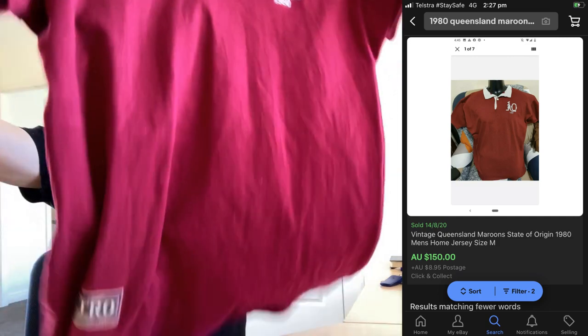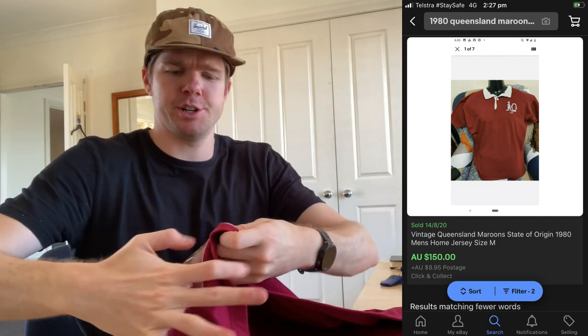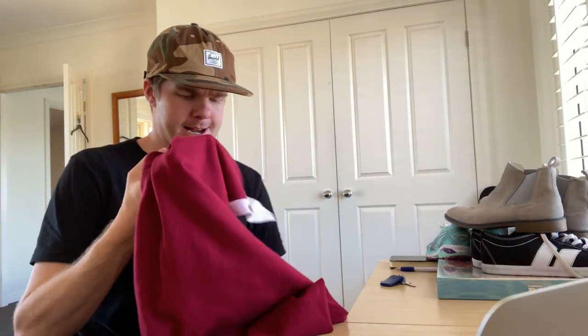So, where is it? That there. I've got to do a bit of research, but it's got the Retro Classic tag on the bottom. So I'm hoping that means something authentic. Probably not, but you can tell it's a really nice make. And for $7, I was like, oof, that could be some money. So I thought I'd show you that one as well.